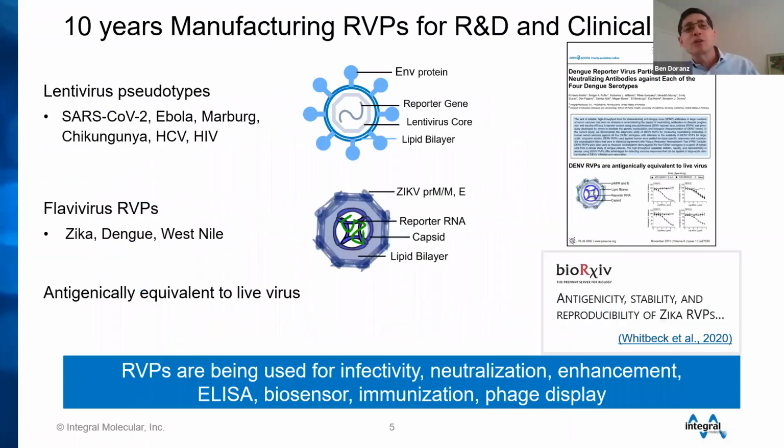So as I mentioned, over the last 10 years, we've been manufacturing reporter viruses, RVPs, reporter virus particles for R&D, for clinical trials. They've been used throughout the industry. We've been making lentivirus pseudotypes for the past 20 years and using them internally. And that's what our SARS-CoV-2 reporter viruses are based on, a lentivirus core, HIV core, and we've used that for Ebola, for Marburg, for chikungunya, for Hep C, as well as HIV, and now for SARS-CoV-2.